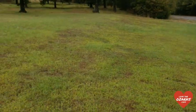Jungle of the Ozarks. We appreciate you stopping by. Today we are at Greenleaf State Park, one of the most family-friendly state parks in the country.